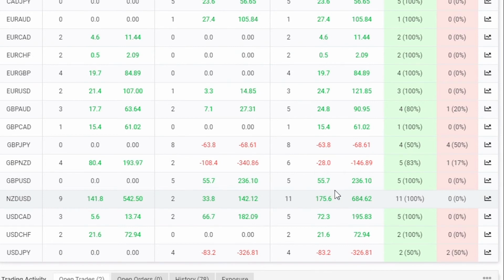And that's on the long side. And if you look at the total amount of pips gained, we have the New Zealand dollar US dollar, followed by the pound US dollar. These are the two pairs that have given Badu the significant boost to make his profit.